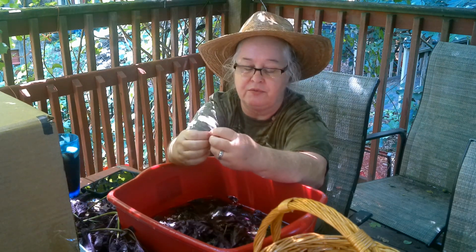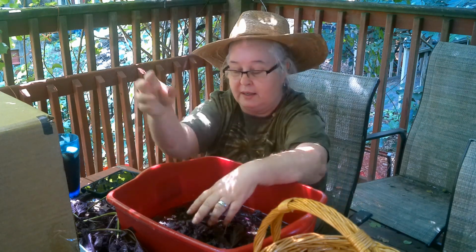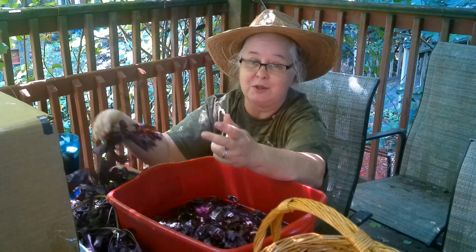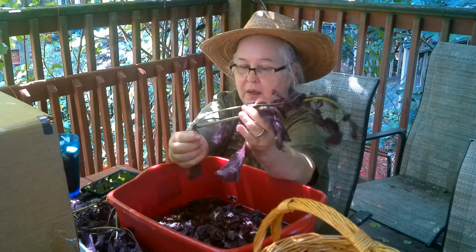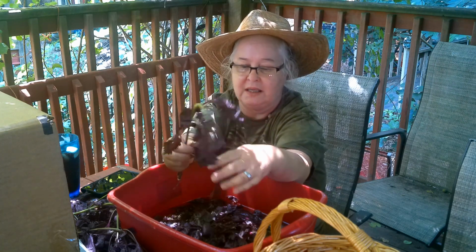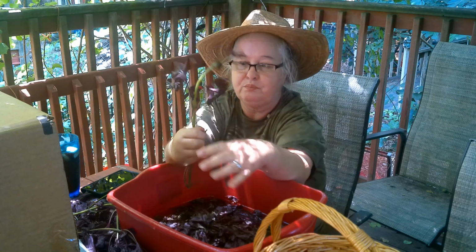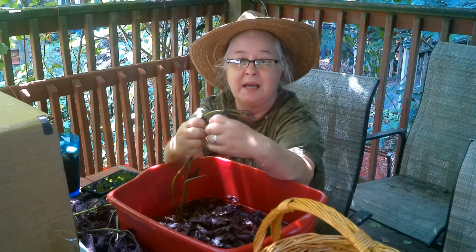There are two kinds of shiso. One is a green, and this is of course the red. The green is said to be milder, the red is spicier, and I like spice, so I grow the red. For a more refreshing flavor, find the green variety. Baker Creek carries the seed. Again, you just plant it one year and you've got it for years to come. It reseeds readily. Some people would say it's invasive.